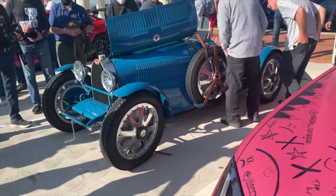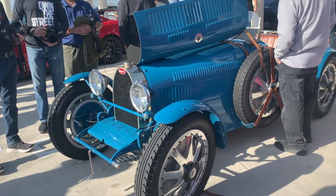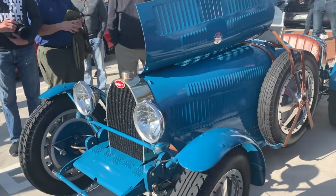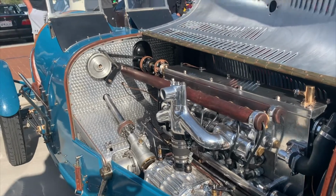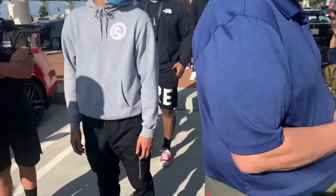Now, to the most special car here today. Check this thing out, Bugatti. Is the driver of this car here? Anybody, is he here? Don't let him leave. I think we have our car of the week. Look at this car. Unbelievable. Isn't that beautiful? Can't wait to hear the story about this car. Can't imagine how many millions this thing's worth too.